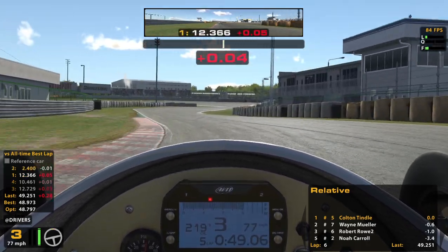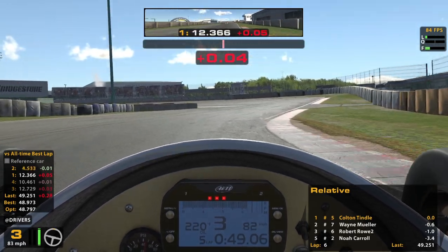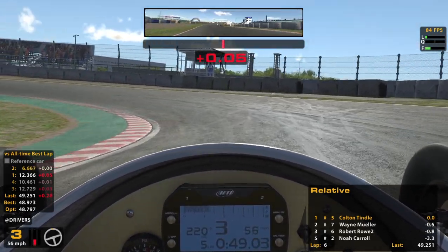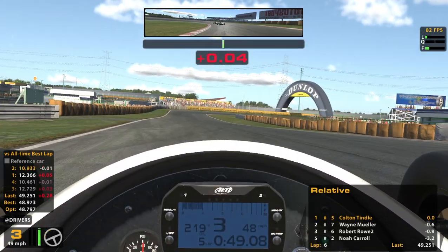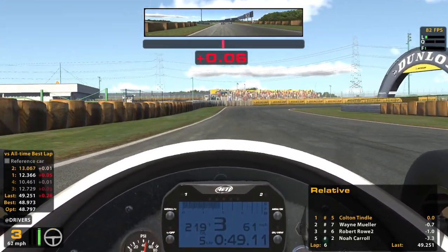No mistakes. And maybe we can bring this number 5 torpedo round to victory lane.